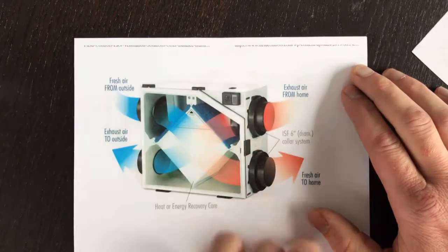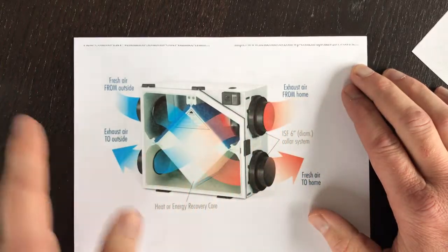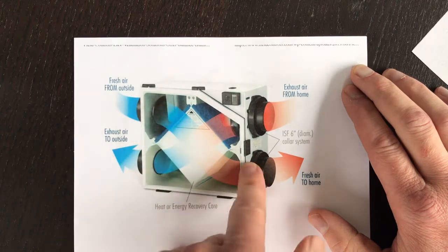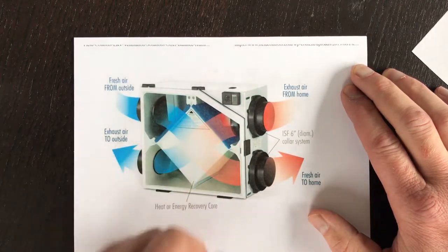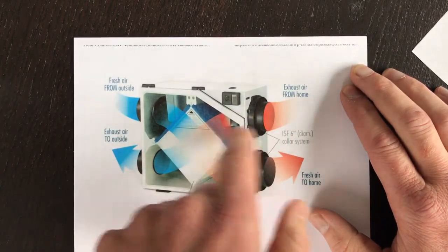What this does, it sucks air out. And so if this was in the classroom, this would suck air through this port. It would blow it outside, and then it would suck an equal amount of air from outside, fresh air, and blow it inside. And it blows through this, which is called a recovery core. What happens is, as this dirty air is going out, it takes the heat from the air.